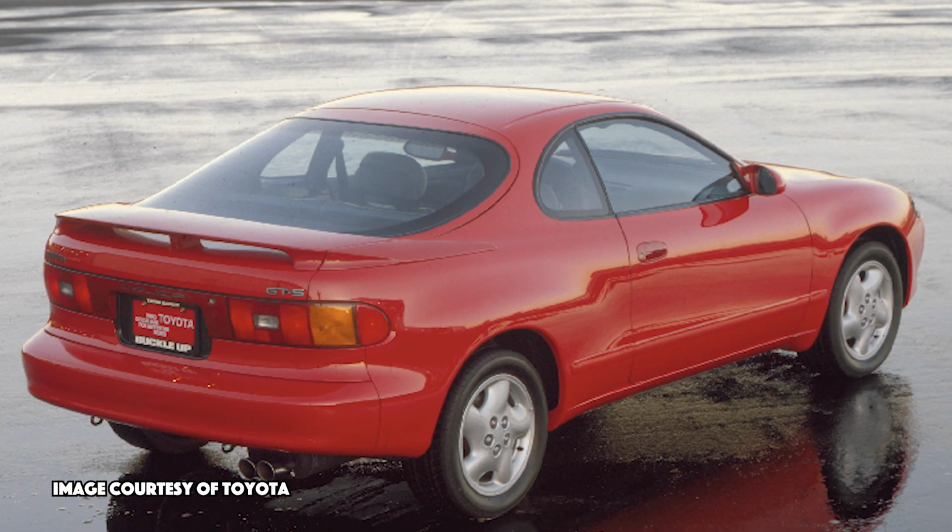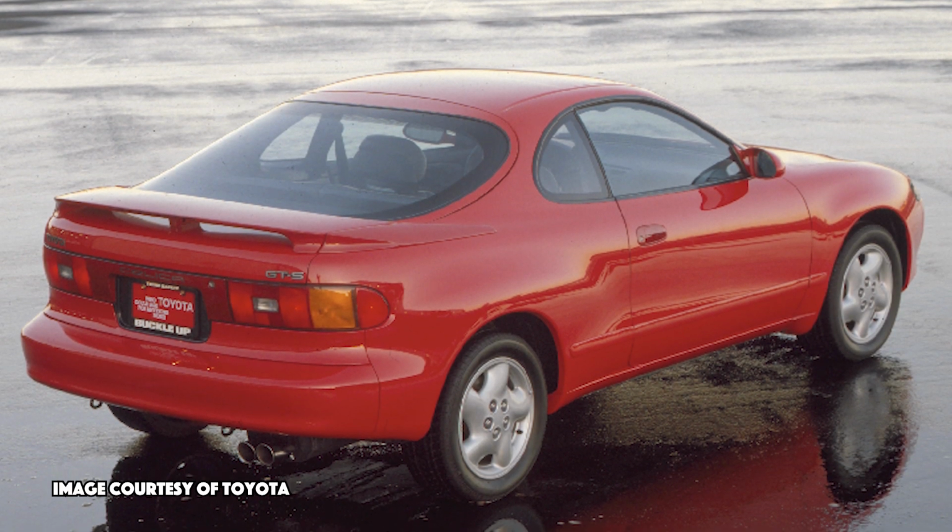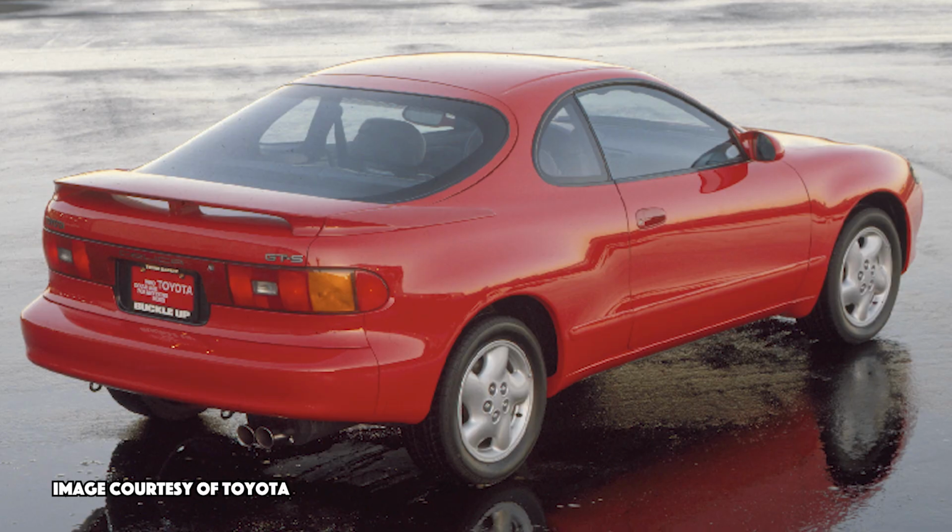And with that, let's move on to the car of the week, which of course is one of my all-time favorite cars, and that would be the 5th gen Toyota Celica. I think the Toyota Celica is a fantastic vehicle. I've been a huge fan of the 5th gen. I've had 4 of them personally, and I'm constantly excited to see new ones.